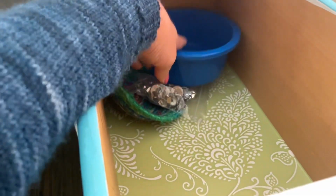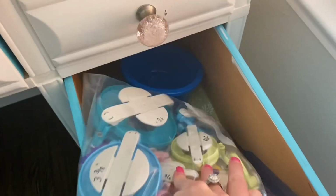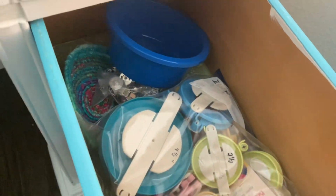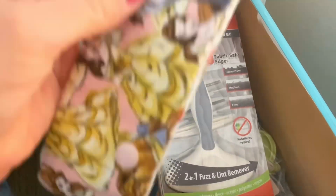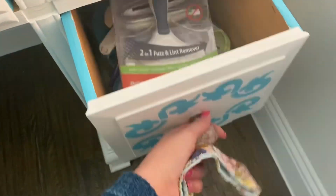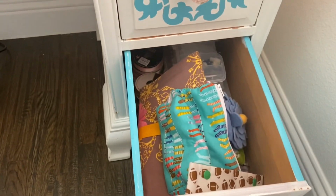And then I have other random things like snaps, plastic bowls. I need to do some purging here, people, but I'm just showing you what the yarn room looks like currently before I do that. Okay, this actually belongs in the bottom drawer, so that's where I'm going to put it right now. Okay, this drawer has my extra little pouches and stuff.